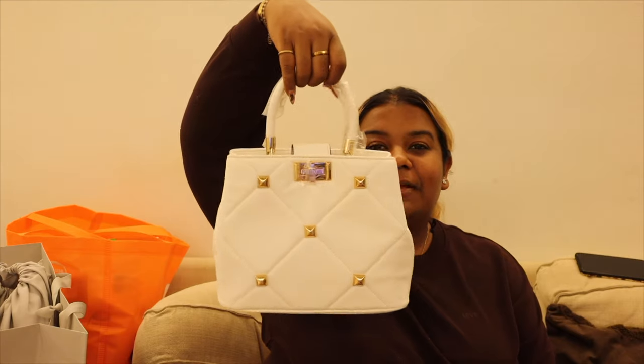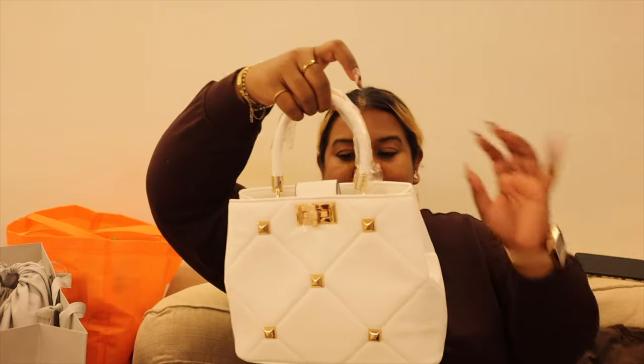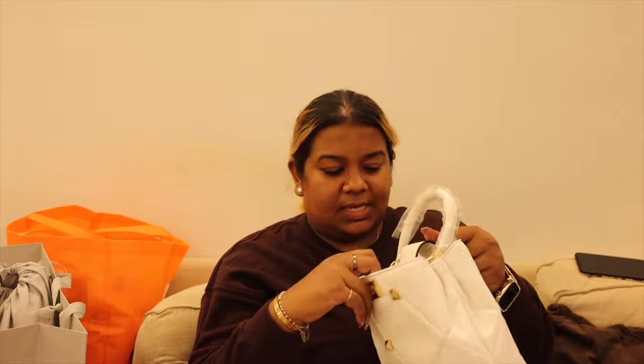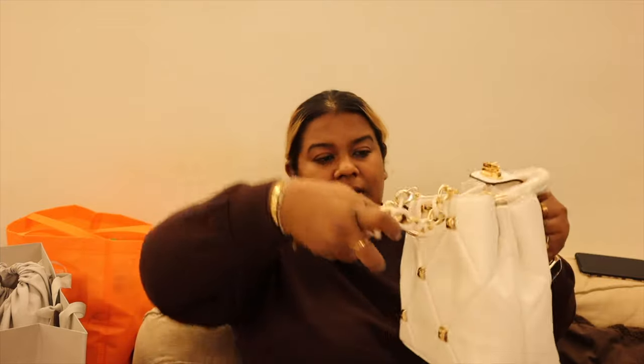Now, we're going to go on to Aldo. So we have three Aldo handbags. Okay guys, first up is this beautiful white top handle handbag. It's very classy, it's very office chic, it's a very professional handbag. It also has a chain that you can leave outside.